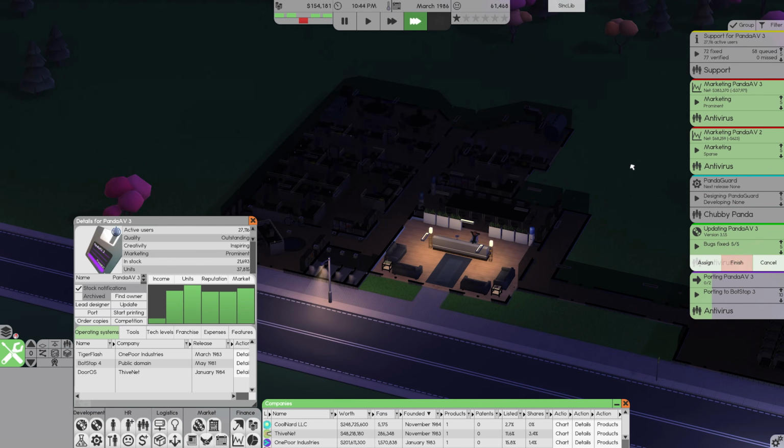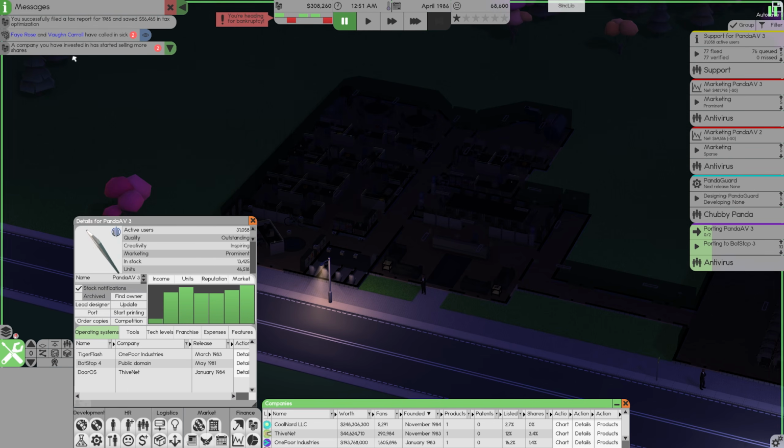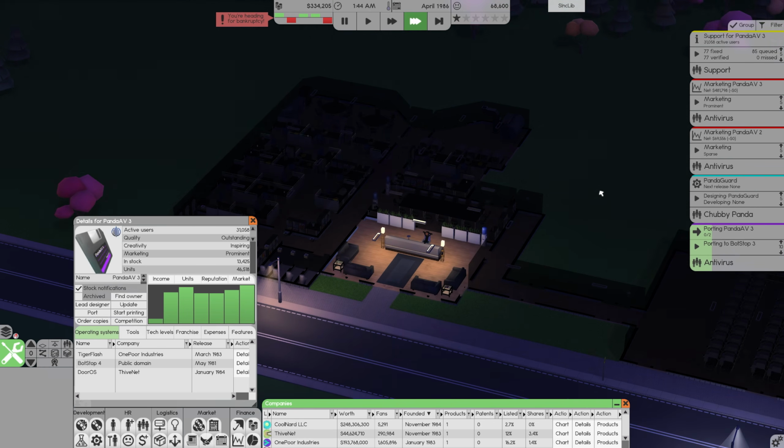I know that that's efficient. I just don't like it. It feels a little bit cheaty to me. It doesn't feel like it's within the intentions of the game, especially for this small, family-run sized business. It just doesn't quite hit me the right way.